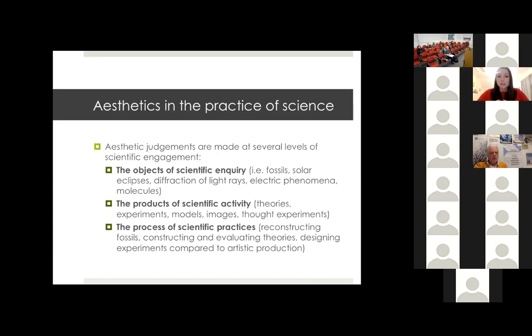The fact that we can make aesthetic judgments and specifically claim beauty in a number of ways and in a number of different contexts. One of them concerns the objects that we study. Quite obviously, we saw some beautiful phenomena and beautiful things like a protein structure, or what we see under the microscope when we look at a cell. The objects that we study, whether they're naturally occurring or produced in the lab, can be beautiful. They can exhibit properties that we find aesthetically pleasing and valuable. We saw fossils, solar eclipses, think about the prisms and the rainbows. All sorts of phenomena we can find beautiful.